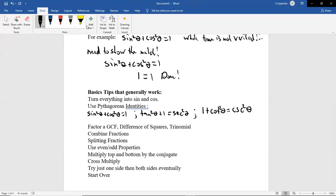I will tell you that my favorite out of this list is turn everything into sine and cosine. I do that 98% of the time for my problems. When you do that, you don't even have to know these other Pythagorean identities because you're only going to see sines and cosines, so you really only have to know that one. Remember that I said you can also, instead of memorizing the second and third, develop them by dividing by sine squared or cosine squared on both sides of the first equation.